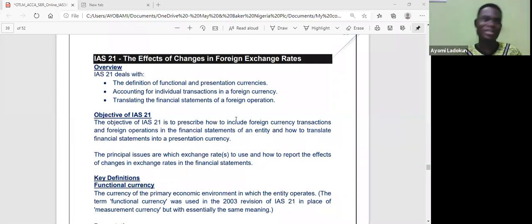It's very simple actually, it's just the principle. IAS 21 deals with three things regarding the effect of changes in foreign exchange rates. Number one, the definition of functional and presentation currencies. It also deals with accounting for individual transactions in a foreign currency. Then it deals with translating the financial statements of a foreign operation, that's your foreign subsidiary, under group accounting. I'm going to take you through the first two now. After we have started group accounting, we will look at the third one. It doesn't make sense to start number 3 now when we have not started group accounting. Is that okay?